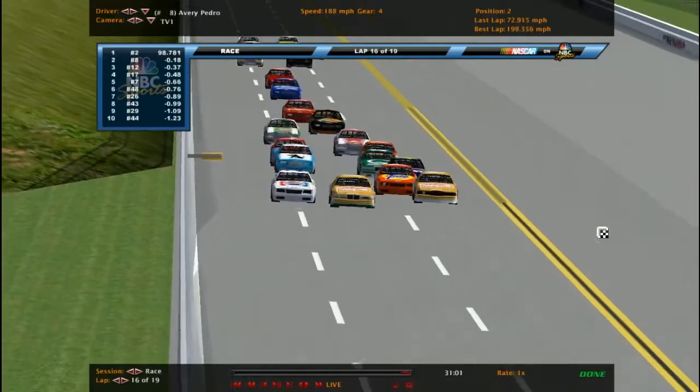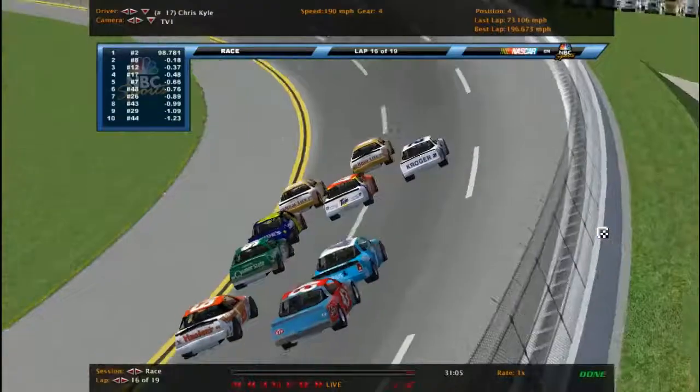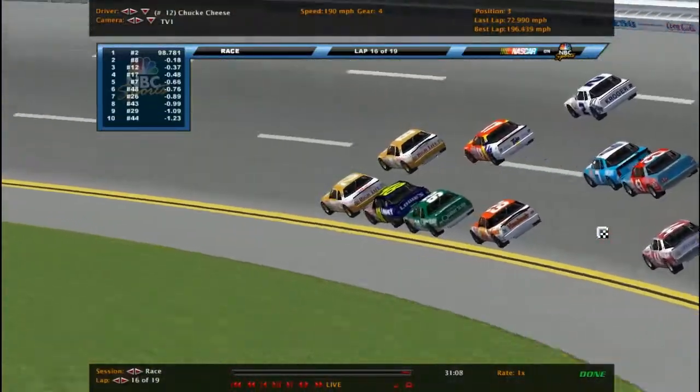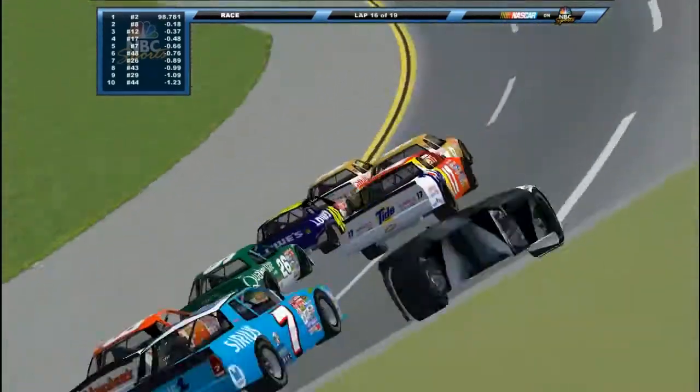Oh, and another pair of teammates don't. Here comes the 8. He's in the lead, but here comes the 12. Now the 17 gets pushed in the middle. 43 now leaving the 7. And everyone's leaving the 7.